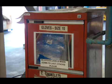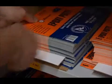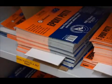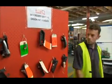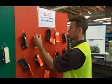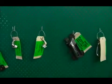or if you're running out of something. So you can do something about it before it becomes a problem. You'll be able to see what's normal and what's not normal. Visual communication helps you keep up the standardisation.